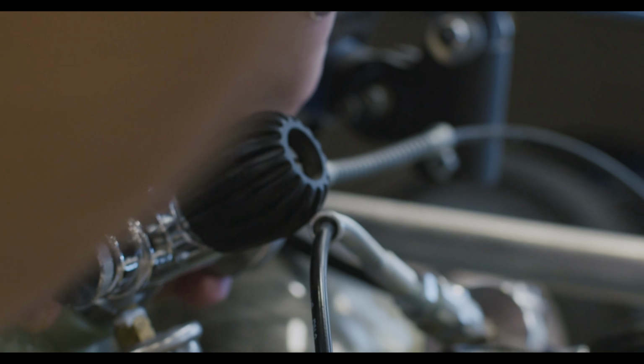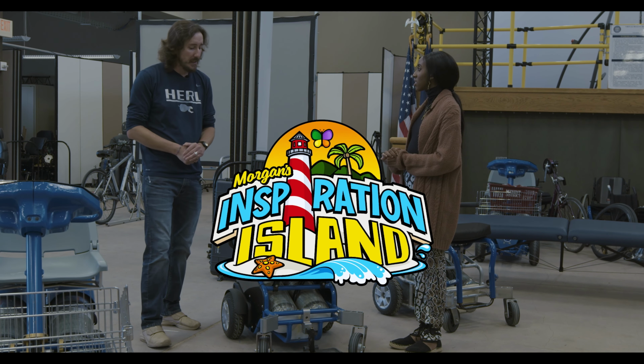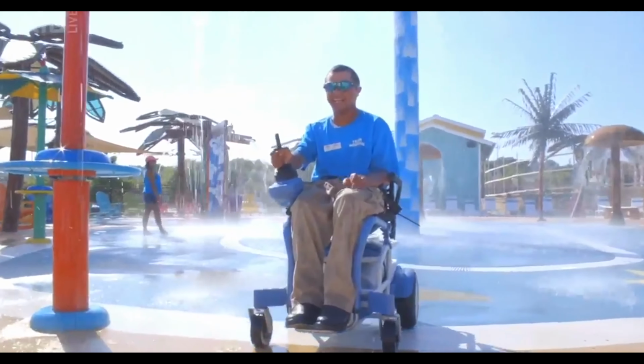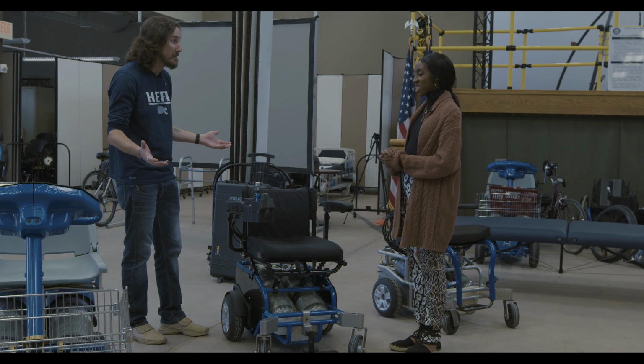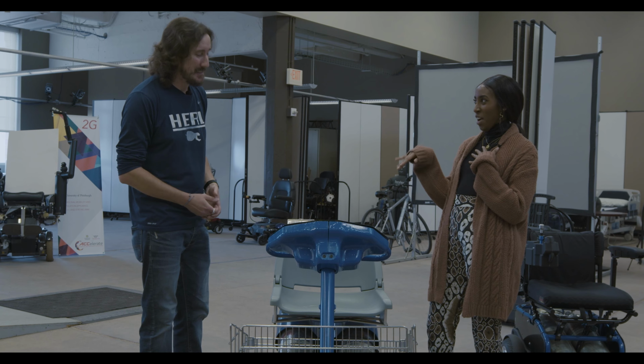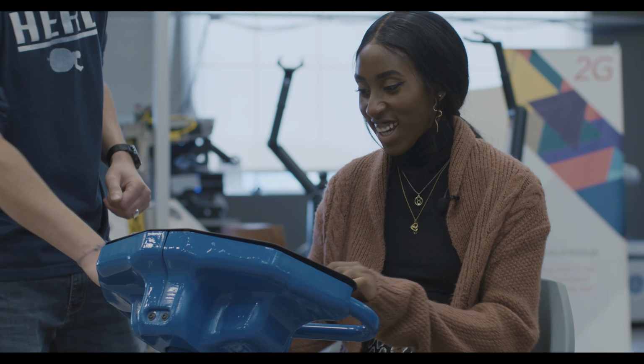And we ended up making a fleet of these for a place called Morgan's Inspiration Island in San Antonio, Texas. Now kids who have mobility impairments, who may have never been able to play in the sprinkler with their friends, can go to Morgan's Inspiration Island and maybe play in the water for the first time in their lives. And what we found was that people really enjoyed using these. You want to take it for a ride? I would love to. By all means, have a seat. A first-time user can sit down on this and operate it efficiently and effectively. Okay. There it goes.